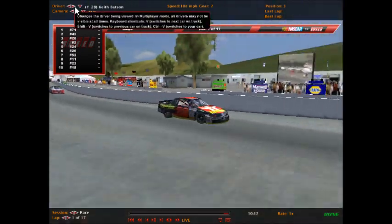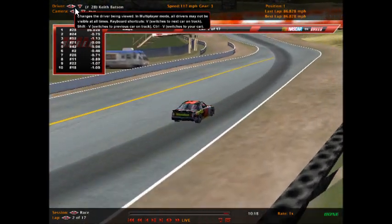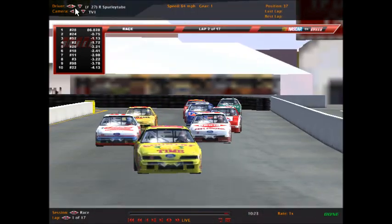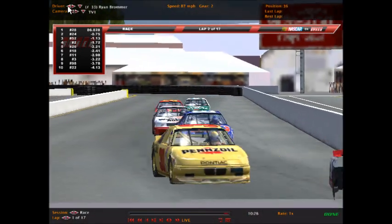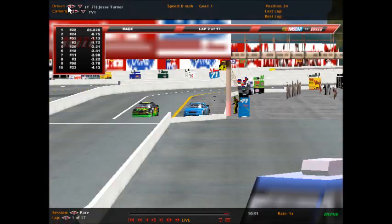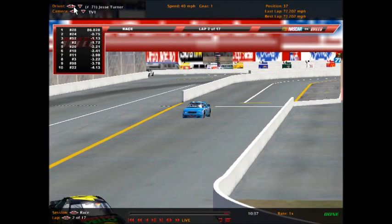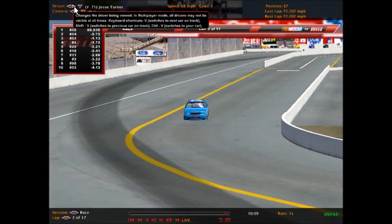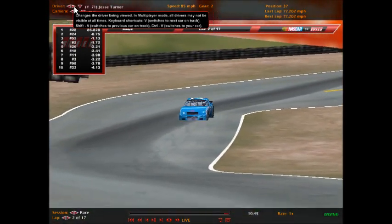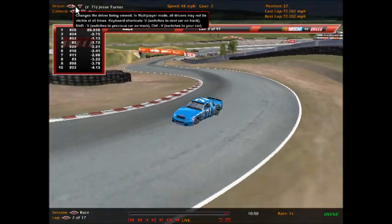What in the world made Kyle Matthews and Jesse Turner both go down pit road? There's no caution. That's going to give the lead to Keith Batson. What in the world happened? Matthews off pit road. There's Jesse Turner off pit road. I don't know if it's a... I didn't see nothing they did to cause a stop and go penalty for some inexplicable reason, but what in the world happened?